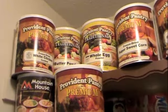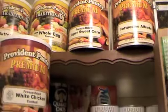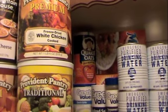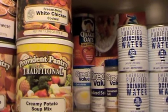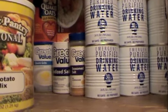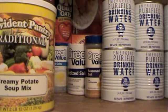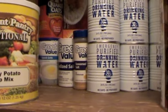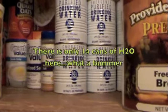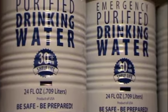Finally, guys, this is the last place I store some of my long-term food. As you can see, there's some of the variety of things that I actually keep stored in this particular area. These foods in this area mostly are my number 10 cans and my purified drinking water in cans. Most of this stuff lasts in ideal conditions about 25 to 30 years, maybe 35 at the most, and you can see that it has a 30+ year shelf life in ideal conditions.